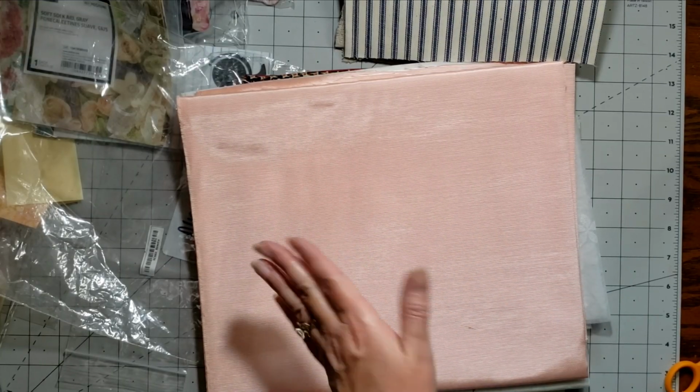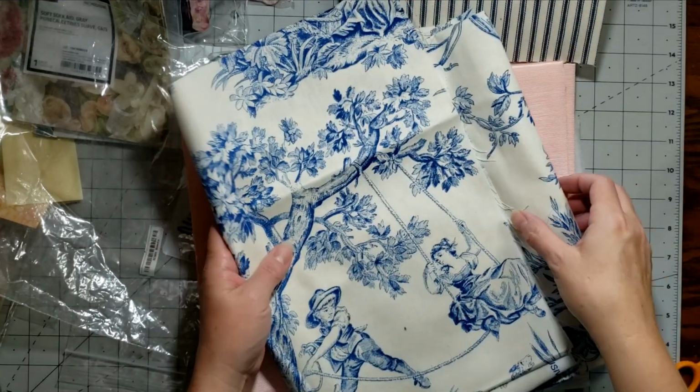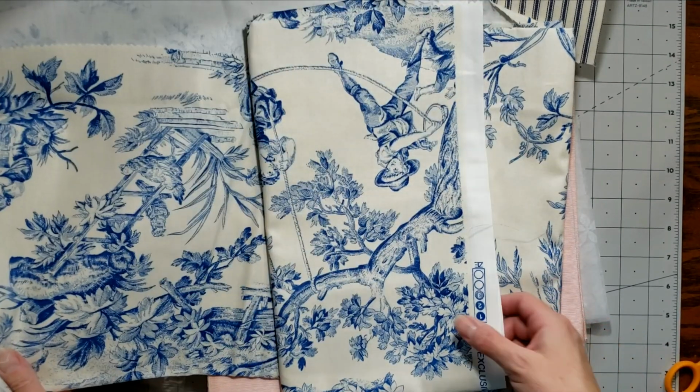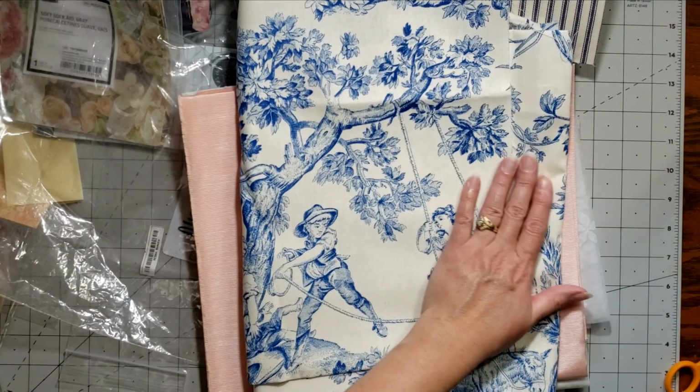All right, sorry about that. We were here and for some reason my video just shut off. Oh, I already have seen these now, but I'll show you guys. So this is the fabric that I'm going to put on the cover of Nora's journal. It's beautiful, Nora. I think it'll look great on there.